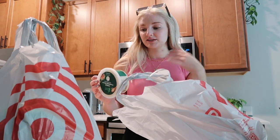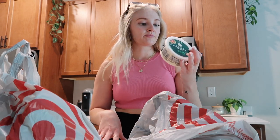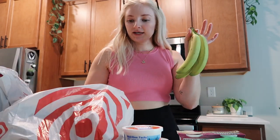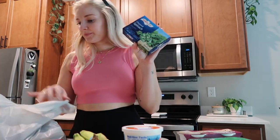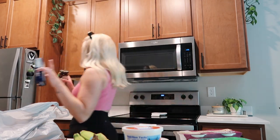I'm gonna make lasagna for dinner because I can have a ton of leftovers and I can freeze some. I'll link the recipe down below. I make a vegetarian lasagna. Grated Parmesan, ricotta, everything seasoning dip, mozzarella, jasmine rice, bananas, the instant lasagna noodles, and then I got some little veggies just to go with the jasmine rice. Some spinach for the lasagna, and Thai sauce to go with the veggies and rice.